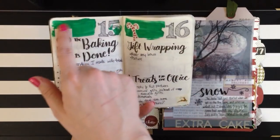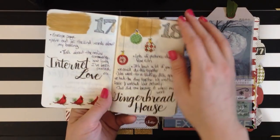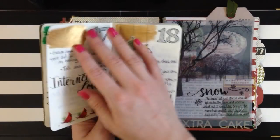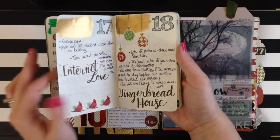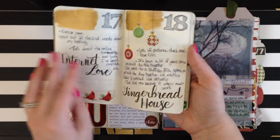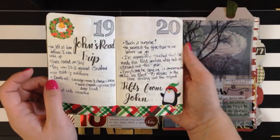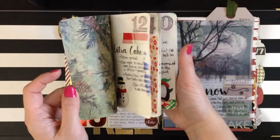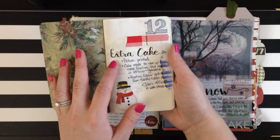Then I brushed some acrylic paint, alternating between gold, white, red, and green, to cover up where the stamp had bled through. So now I have a book that's dated, and then I put in some washi and some stickers that had been sitting in my stash for years that I thought I was never going to use, so I just threw them in here.